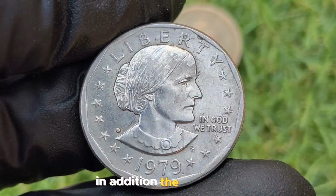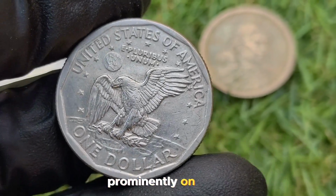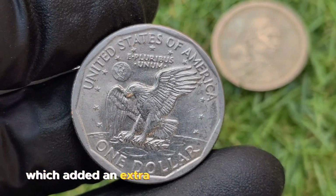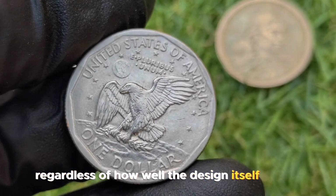In addition, the Susan B. Anthony dollar was the first coin to feature a woman prominently on U.S. currency, which added an extra layer of importance to its release, regardless of how well the design itself was received.